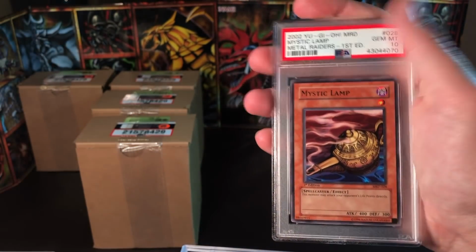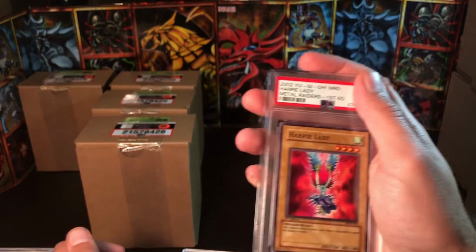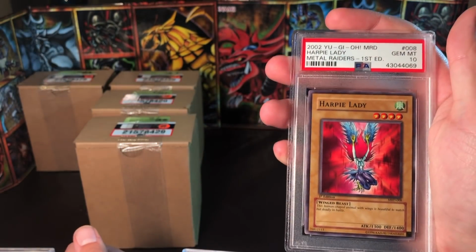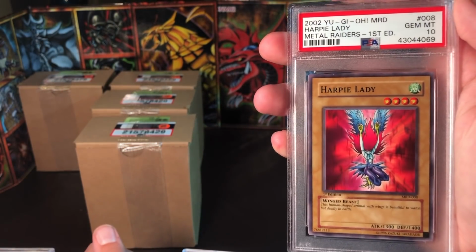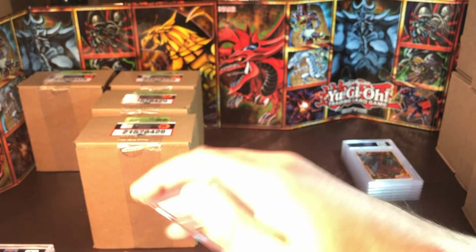Mystic Lamp, Gem Mint 10. Take a shot every time I say Gem Mint 10. Gem Mint 10. Harpy Lady. Love the artwork on that. Really cool. My Valentine card.